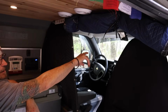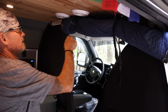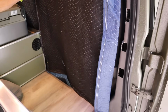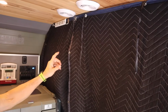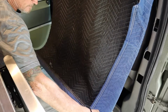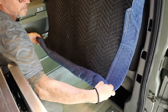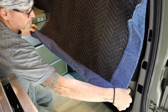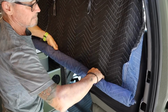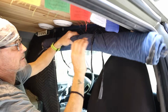So to separate the front cab from the back, I have a thermal blanket. You just pull these ties and then drop the blanket down. And then also for the front, I have thermal covers for the windshield and the two side windows. And then as far as when you want to put it away, you just simply roll it up. And then tie it back.